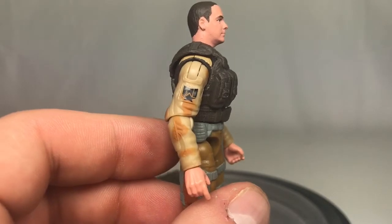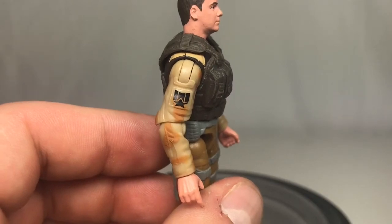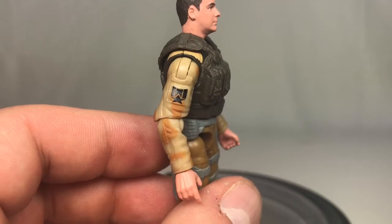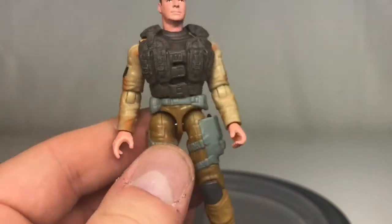The figure has an insignia on the side. I don't believe that's an Air Force logo. The Air Force logo would be a set of wings with a sword going through it and then a star on the top. It does have a star, but there's no wings and there's no sword, so I'm guessing that's just the G.I. Joe symbol for the time.